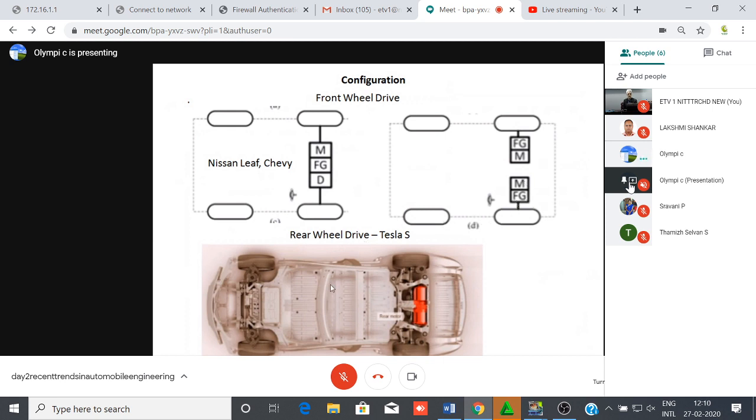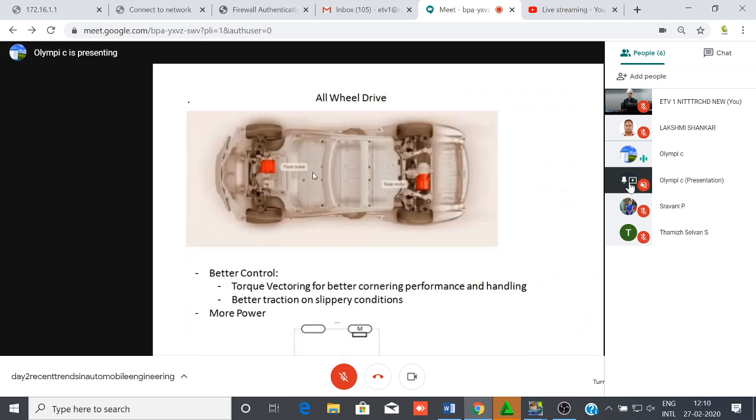And the picture at the bottom, this is the Tesla S rear wheel drive. You can see this motor at the rear end, right? And this is the all wheel drive. Again, a Tesla vehicle, in which there is a motor at the front and there is a motor at the rear.